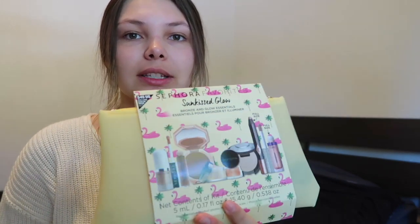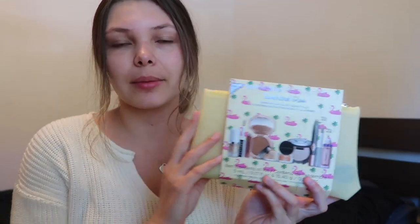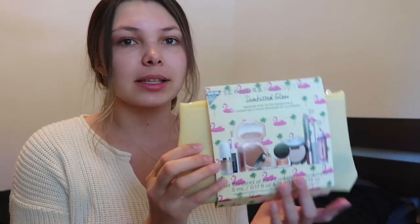So this little kit retails for $45 US and $54 Canadian, and it includes all these cute little minis and I think two full-size products. Part of the reason I got this is because I am going to be traveling this summer, and I figured having all these minis would be so much easier to travel with than full-size products. Plus it comes in this adorable light yellow pouch, and it's rubberized, which makes me feel like it would be good for waterproof situations.